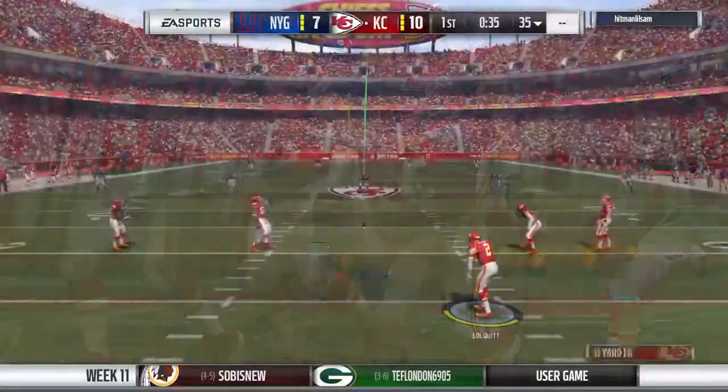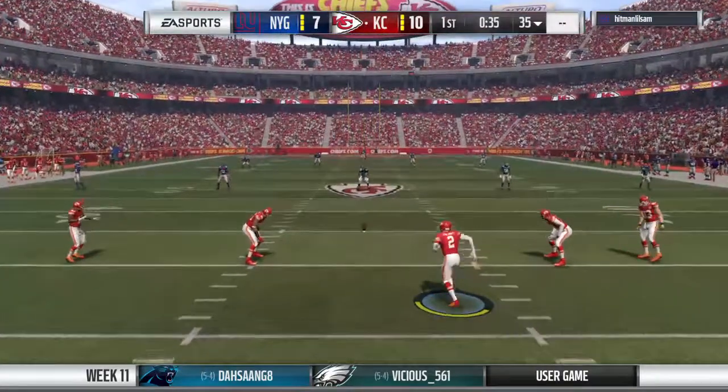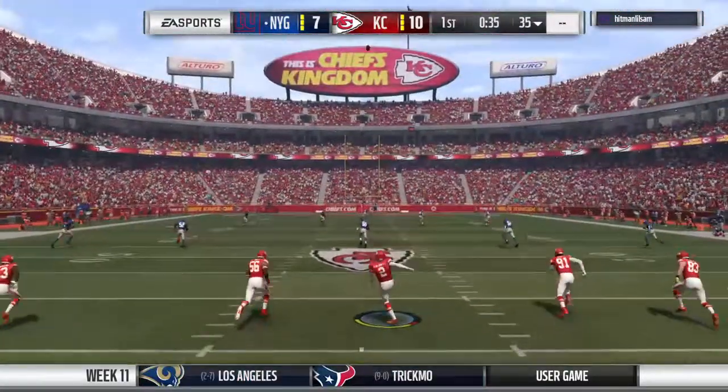So the drive stalls out, but they are able to put 3 points on the board. Yeah, just a yard or two shorter than an extra point, so no problems converting there.